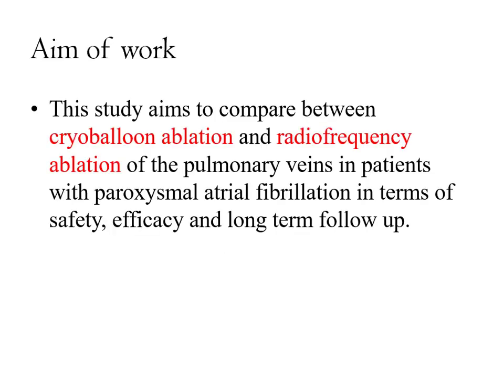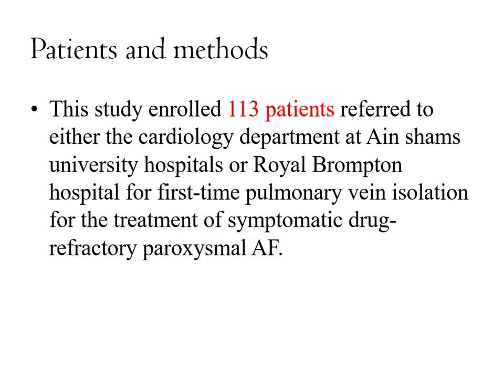We aimed in our study to compare cryoballoon ablation with radiofrequency ablation of pulmonary veins in patients with paroxysmal atrial fibrillation, and we compared safety, efficacy, and long-term follow-up. Our study included 113 patients referred either to the cardiology department at Ain Shams University or to Royal Brompton Hospital.